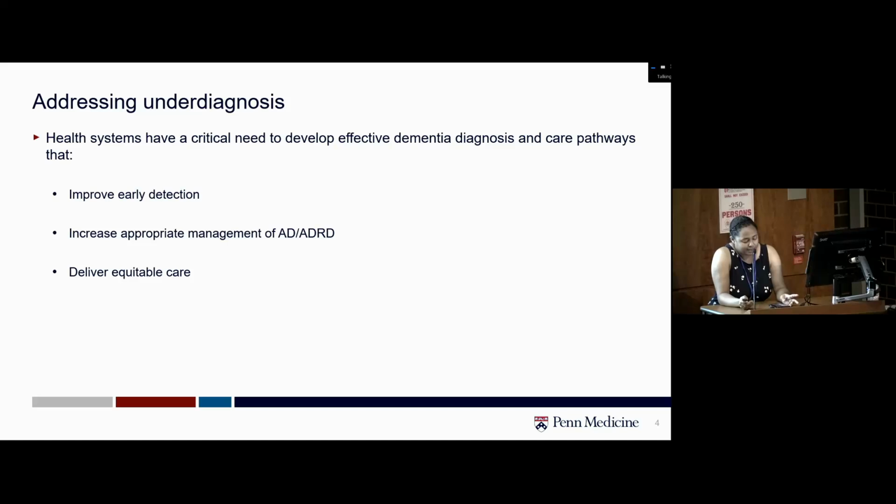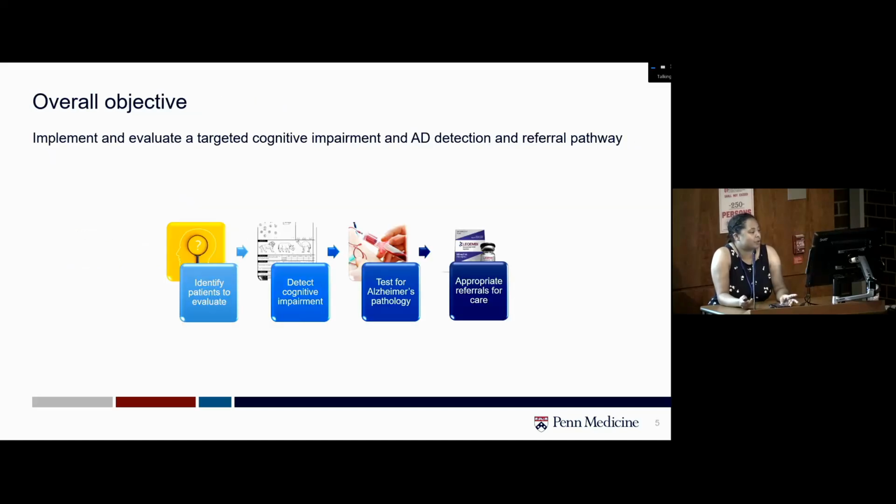One of the ways that we have tried to achieve this is setting up this pathway to diagnosis and care. This is like all of my work summarized in one slide. The first step of this pathway is to identify the patients that you need to evaluate. So who is at risk of having cognitive impairment, who really needs to be screened. The next step is actually detecting cognitive impairment, so doing the appropriate cognitive testing and diagnostic workup. The next step is identifying the etiology of the cognitive impairment.